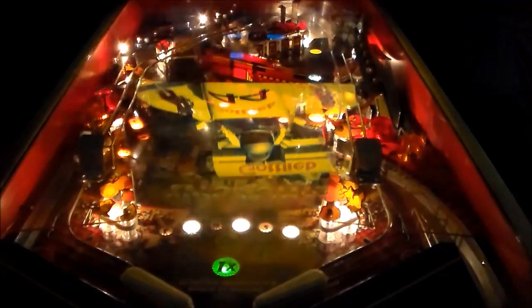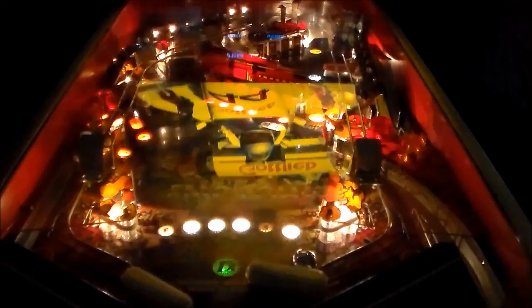Checkpoint 1. Whoop. I'm gonna hold the ball because the video resets on 20 minutes. We're coming up on 20 minutes, so it's gonna hiccup right about now. All right, here we go. Missed it. Okay, so I got a free game at 399,000 that time.